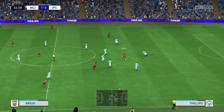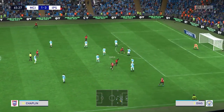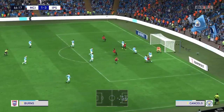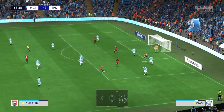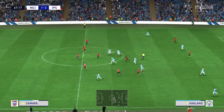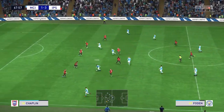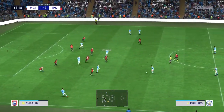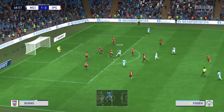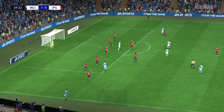Kamara. Connor Chaplin. Promising sequence. Can he put it away? And he thwarted the attack with a masterful tackle. Can they hit on the break? De Bruyne. On to Haaland. Foden. And no way through. That's going to be a City ball.